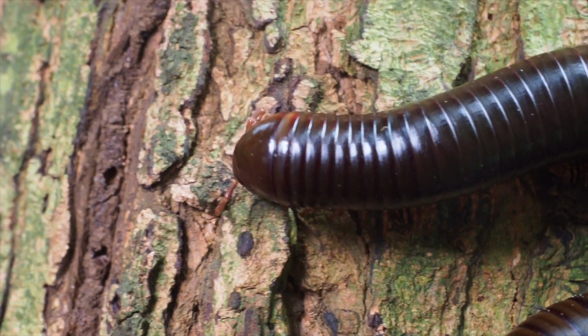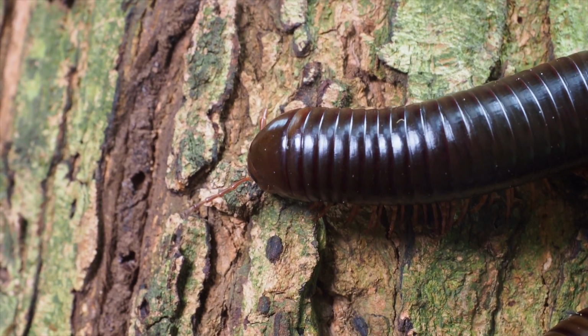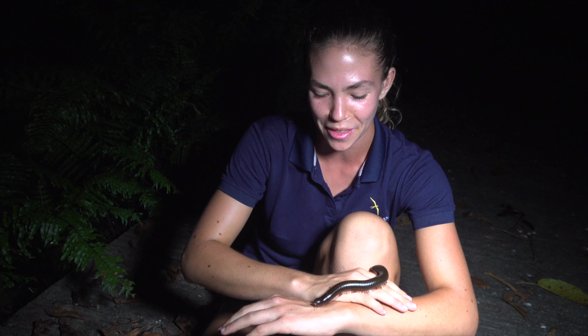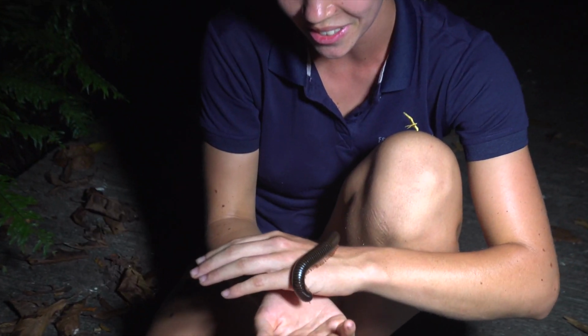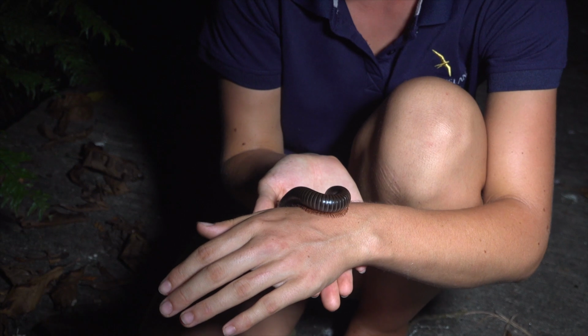And what do some of the hotel guests think about the millipedes? I think sometimes they're seen as a bit of a pest. People don't want them crawling around their bedrooms, but it's hard to exclude them from anywhere really in the Seychelles. They do seem to get everywhere.